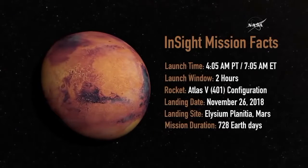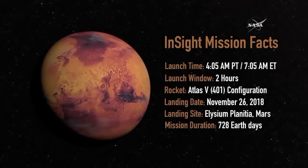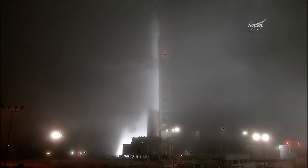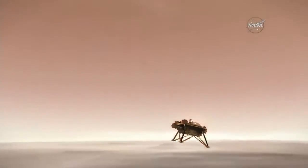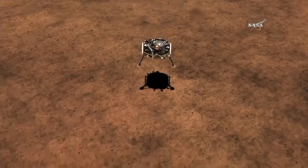After InSight lands, it will spend 728 Earth days, or a little over a Martian year, studying the planet's interior. After the spacecraft's roughly 6-month journey to Mars, it will begin its landing phase. InSight will be the red planet's first thorough checkup since it formed 4.5 billion years ago. InSight will take the vital signs of Mars, its pulse, its temperature, and its reflexes.